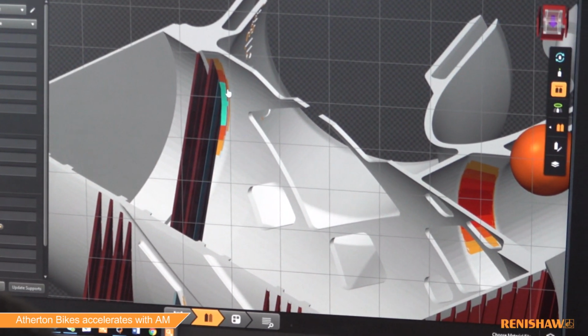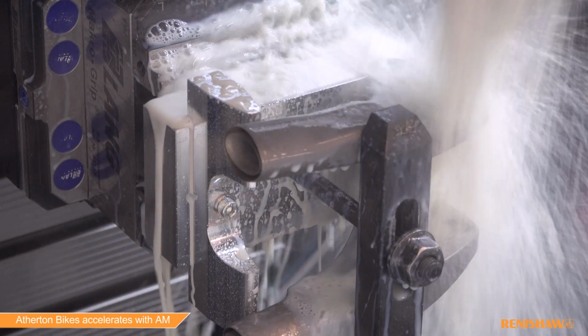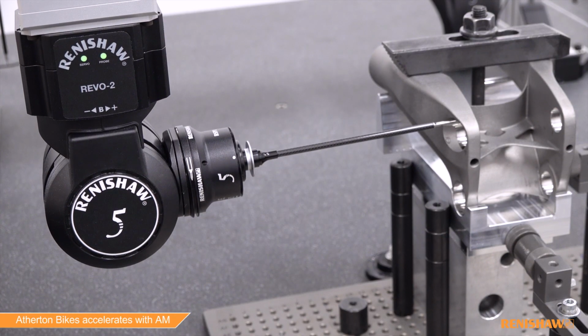You'll see with the Renishaw solution centres we cover everything end to end, from build setup, obviously the AM part manufacturing itself, post-process heat treatments, post-process machining, and then finally inspection.